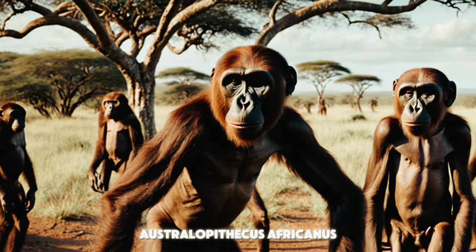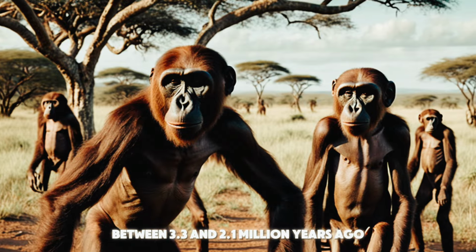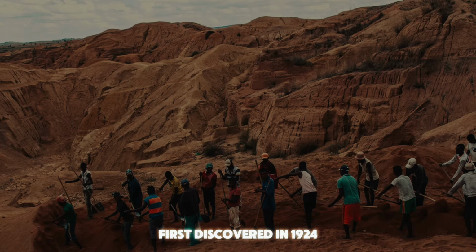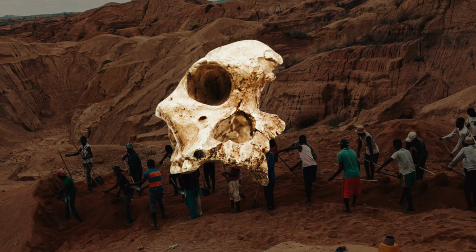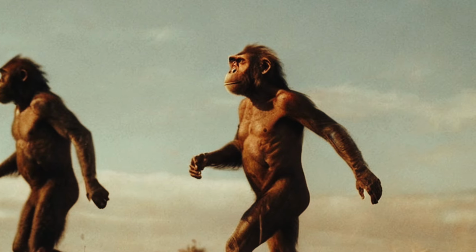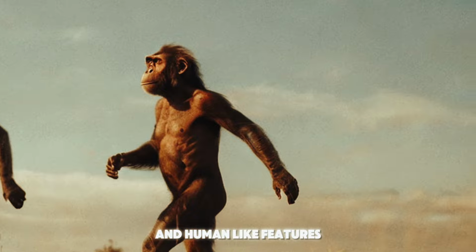Next is Australopithecus africanus, which lived in South Africa between 3.3 and 2.1 million years ago. They were one of our early human relatives, first discovered in 1924 when a child's skull was found in a quarry. At first, scientists didn't believe it was related to humans because its brain was small, but later discoveries proved its importance. These creatures had a mix of ape-like and human-like features.